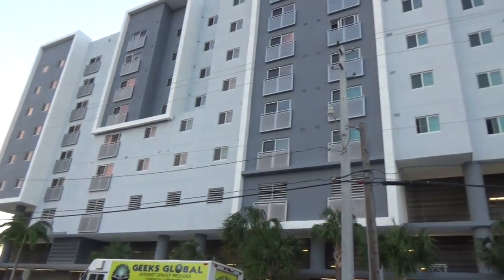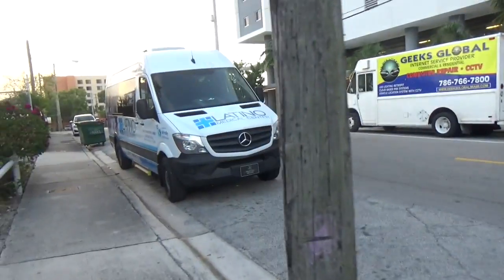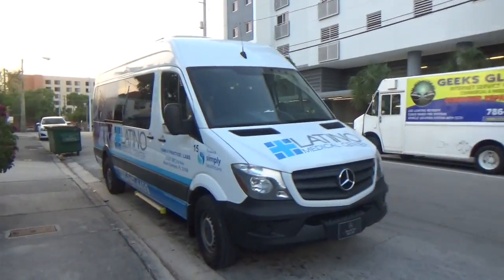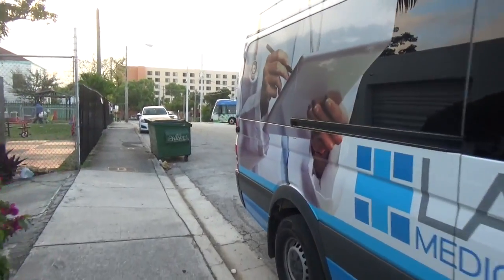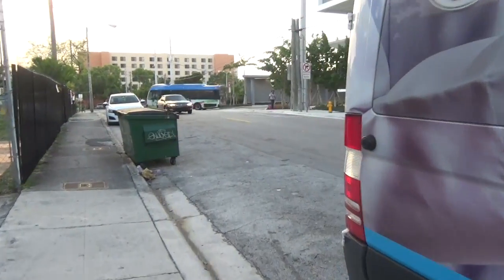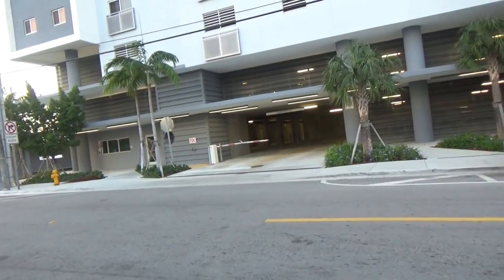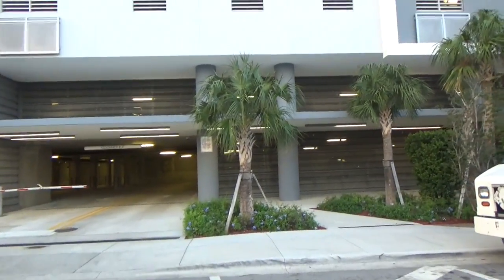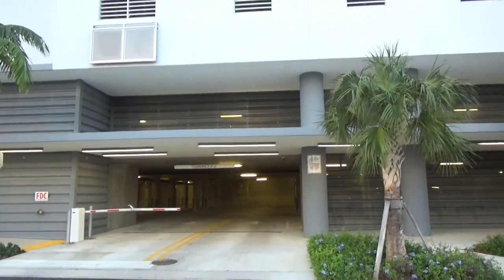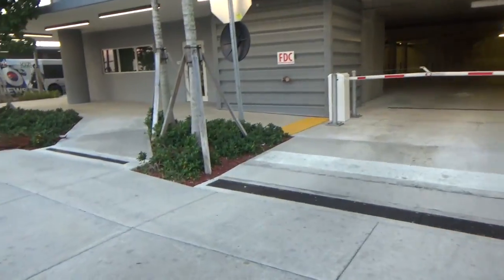This is it now. Okay. We're going to go and check it out. Once they start putting up the big buildings, they're not doing it for us. Now this is now going to be a bus depot. This is now, look at this, state of the art. But it's not for us. It never is. Never is.